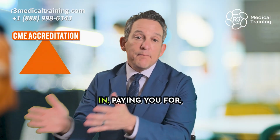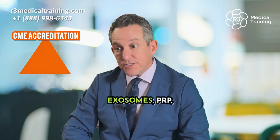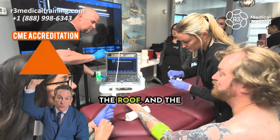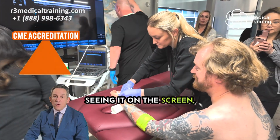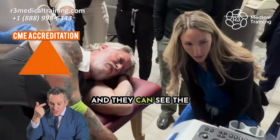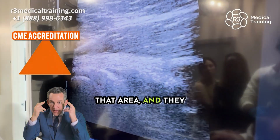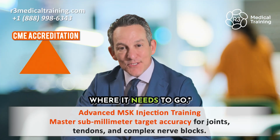If they're coming in paying you for, let's say, a regenerative biologic procedure with stem cells, exosomes, PRP, the confidence level goes through the roof, and the satisfaction of them seeing it on the screen. There's nothing like that, where they can see where the needle goes and they can see the flash of the biologic spreading through that area, and they know this is going to be a great outcome. He put it exactly where it needs to go.